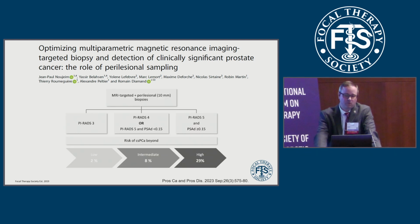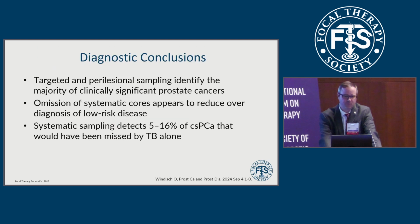This group also created a model where they combined imaging characteristics and PSA density to help predict the likelihood of finding cancer outside that 10 millimeter radius. And this is something that could be an area of future research and could help us further risk stratify who needs more extended biopsies. So from a diagnostic standpoint, what does this mean?